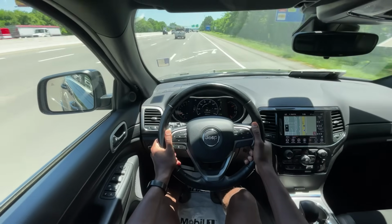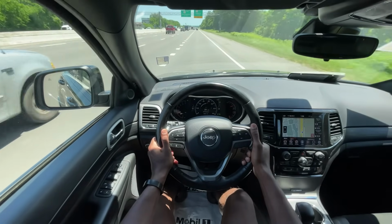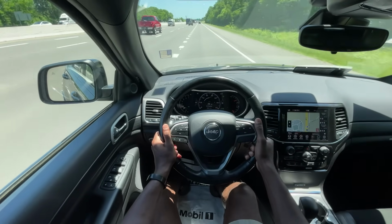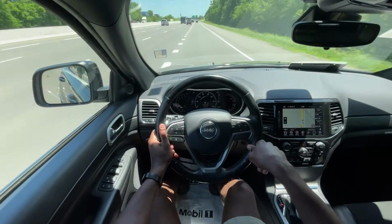But I mean, the sound acoustics in here are pretty good for it to be such a windy day. Ride quality is decent. I feel like the tires or the alignment might just be a tad off. But I mean, it's riding down the road very nicely.